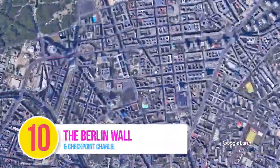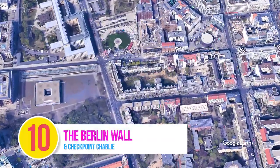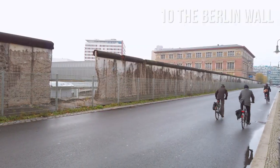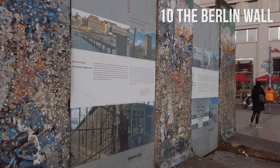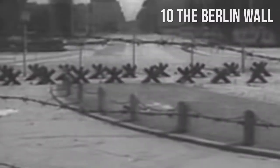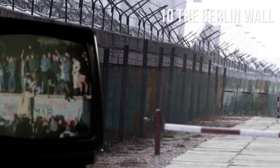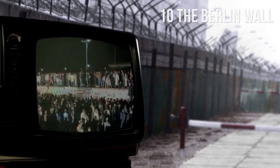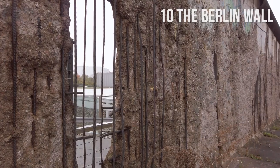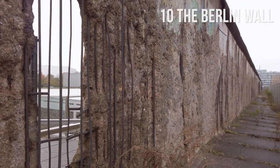Number 10. The Berlin Wall and Checkpoint Charlie. Berlin Wall was a 12-foot or 3.7 meters high and more than 87 miles or 140 kilometers long physical barrier dividing East and West Berlin. What started just as a wire fence to divide the city between the Soviet-run and Western-controlled zone evolved into the wall in 1961. While most of the wall has been demolished after the 1989 revolution, which led to the unification of both parts of Germany, you can still see parts of the wall all over Berlin.